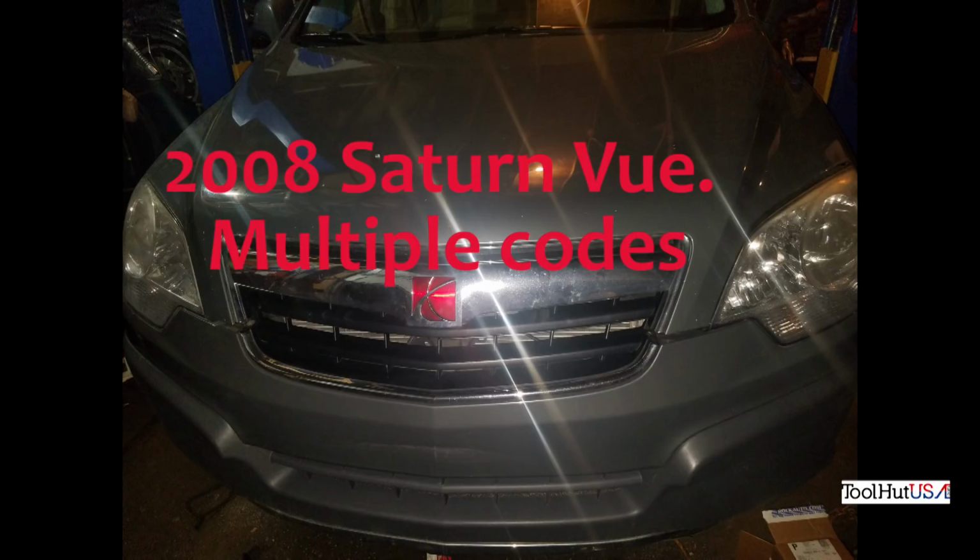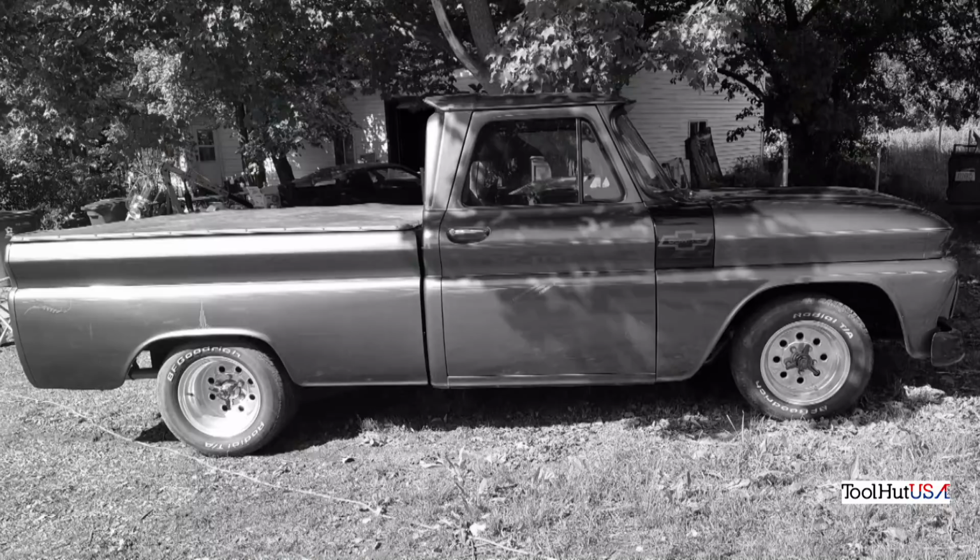Today's victim, 2008 Saturn Vue. Multiple codes, multiple drivability complaints, vehicle towed to me. Stay tuned.